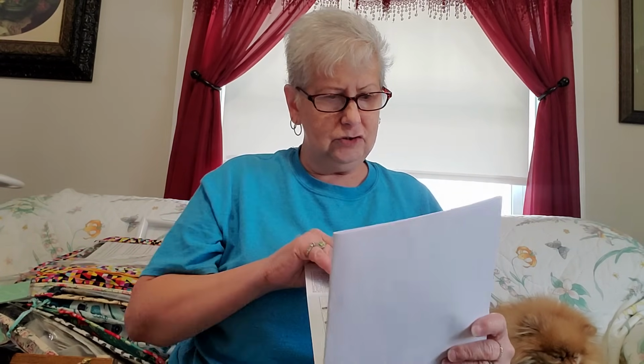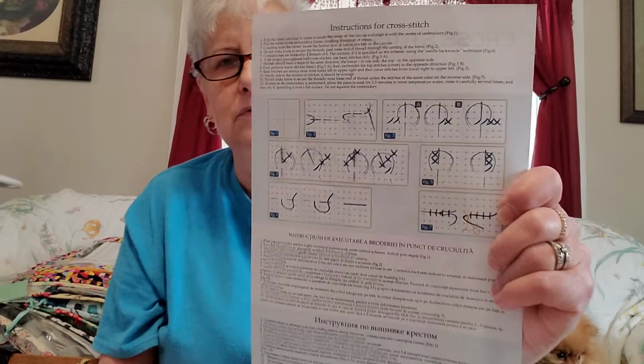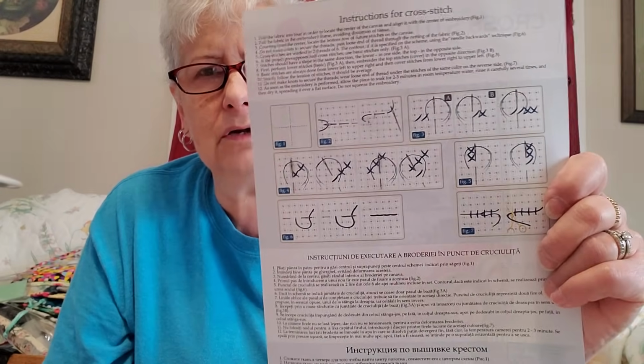So anyway, I wanted to pass that along. They give you some instructions on how to cross stitch or whatever. So I'm very, very impressed with these charts and the price. I am going to be ordering more of them. Okay, wait a minute. I'm just going to put this to the side because I'm not going to be able to get it back in there right now.